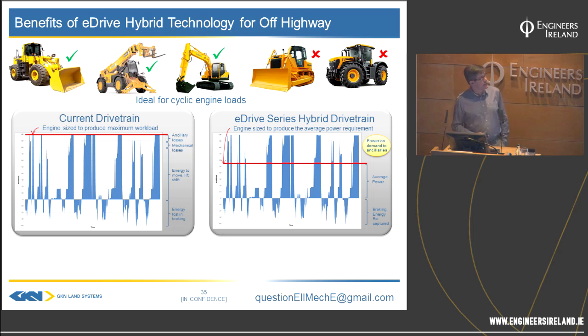Now, what we can do with the system, we talked about the parallel drive, the series electric drive. If you have the ability to use the flywheel to store power and then use it for the peaks, you only need the engine producing the average power, which is why this red line is across the middle of the chart. Because not only are you able to use the flywheel power to provide peaks, you're also using the flywheel power to save the braking energy as well. So overall, you can do a lot to save all the energy through the drive cycle.